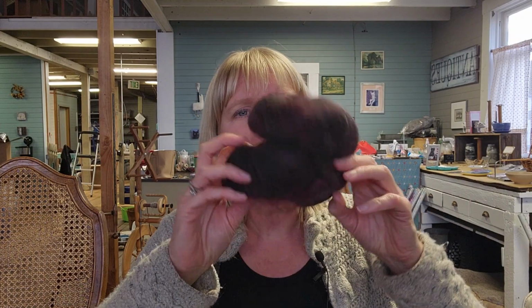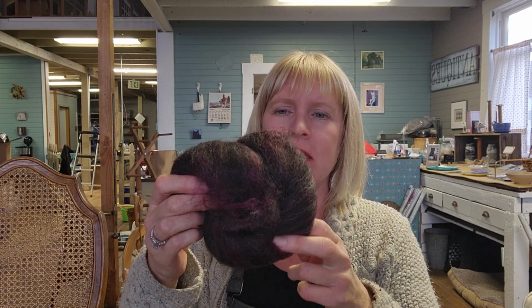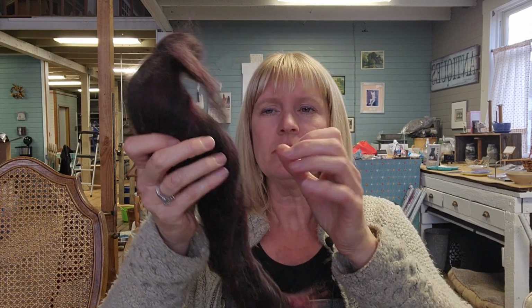So she had it just kind of balled up like this. And I was like, what the heck? What is this? So I just thought I would show you what is going on here. If you buy something like that, I didn't even look at it. It was just like, oh, it's pretty. I think it'll be fun to spin up on my drop spindle. And she had her spinning wheel there, which I love.